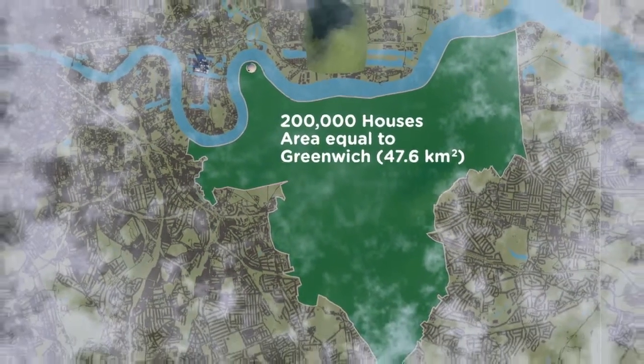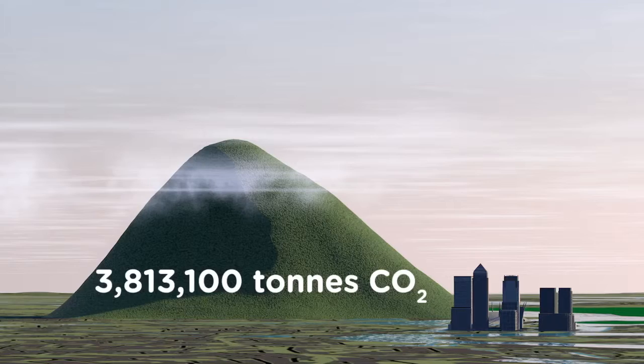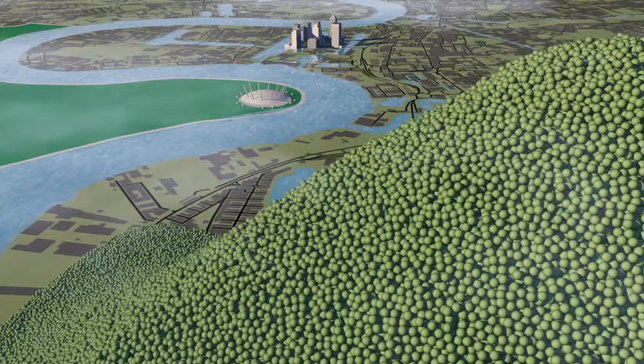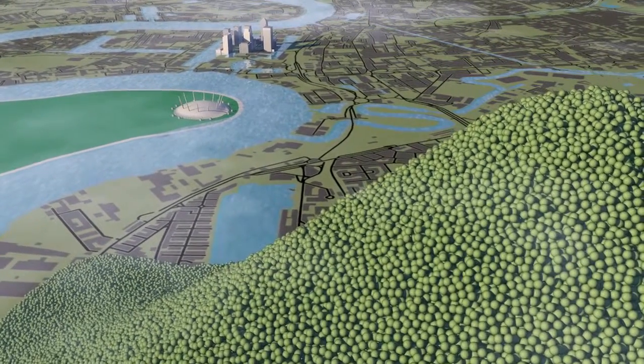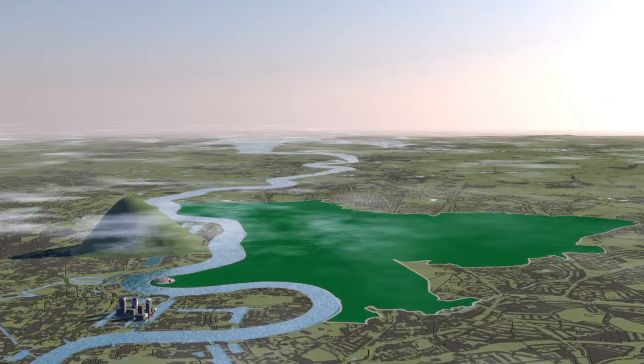Imagine how much carbon we could bank if every new house in the UK was built with wood. Let's build with carbon.